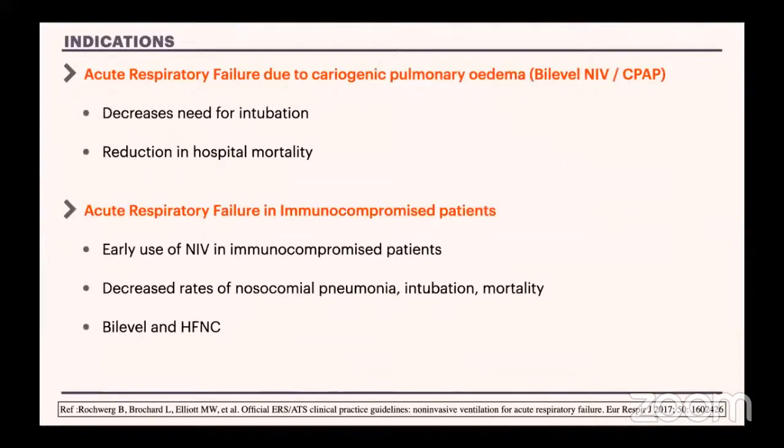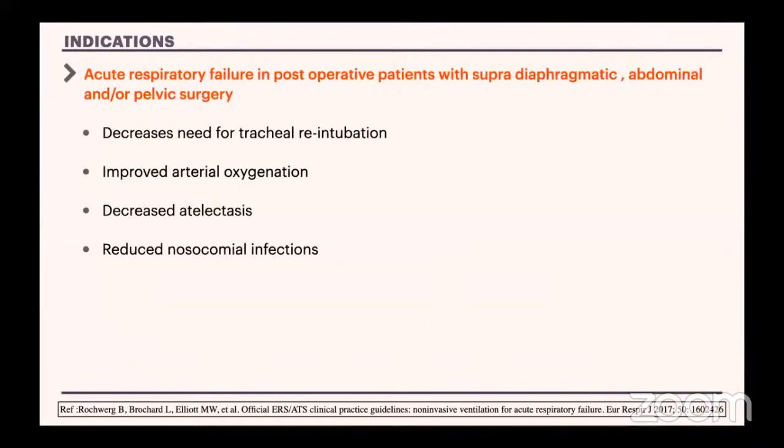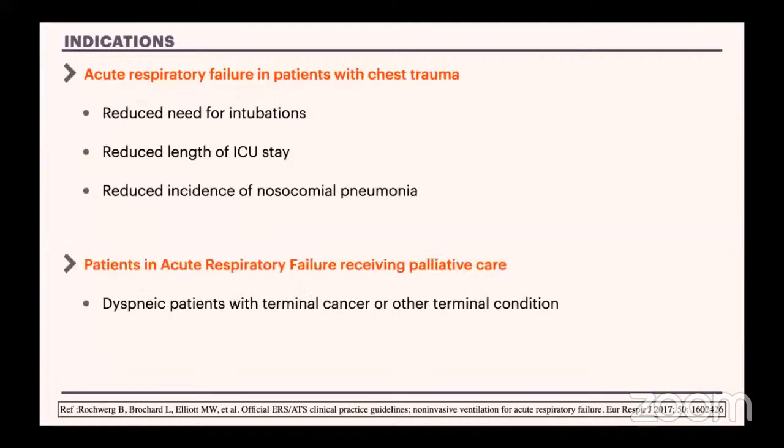Similarly, there is a strong indication of NIV in acute respiratory failure due to cardiogenic pulmonary edema, and also in respiratory failure in immunocompromised patients. Bilevel NIV and CPAP are both indicated in cardiogenic pulmonary edema. NIV is also found to be beneficial in post-operative patients who have undergone supradiaphragmatic abdominal surgeries. There is a reduced need for tracheal reintubation, decreased atelectasis in these patients, and also reduced nosocomial infections.